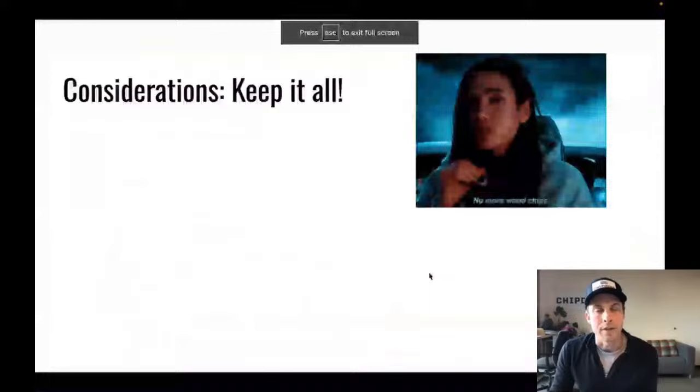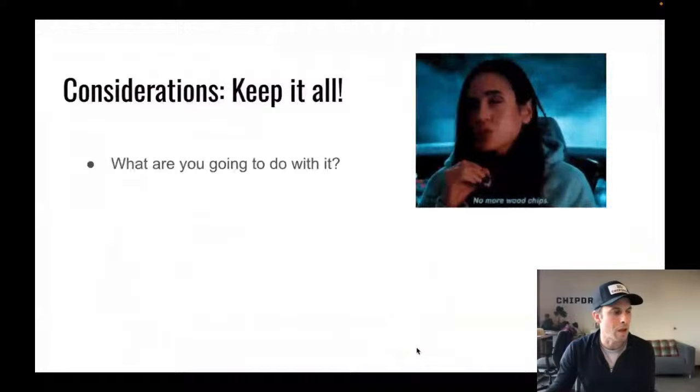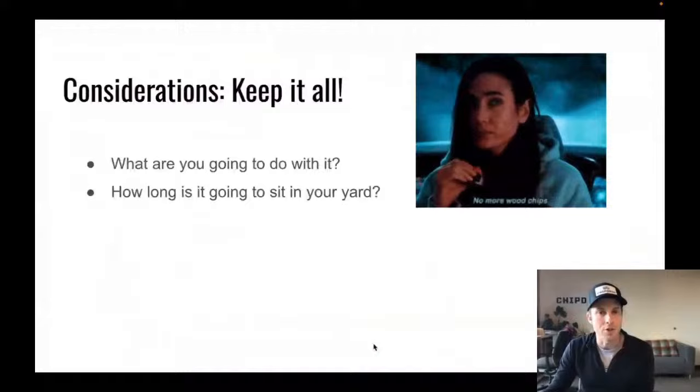All right. So maybe you decide that for your operation, keeping the material is the best course of action. Maybe you have a lot of space in your yard, a big yard. Regardless of how much space you have or what you're going to do, you should have a plan for what you're going to do with it, because it's going to grow and you're going to get more of it. So you should have a plan for getting rid of it somehow, whether it's selling it or posting it for free. How long is it going to sit in your yard? It's taking up space, so you need to consider that.